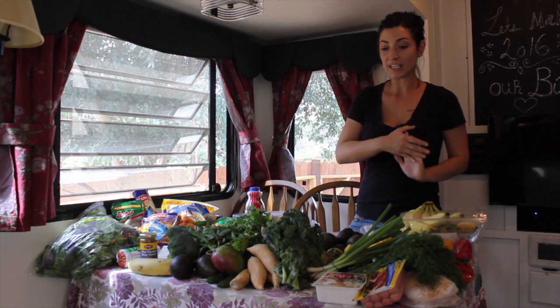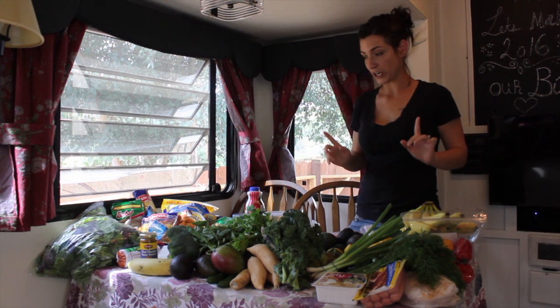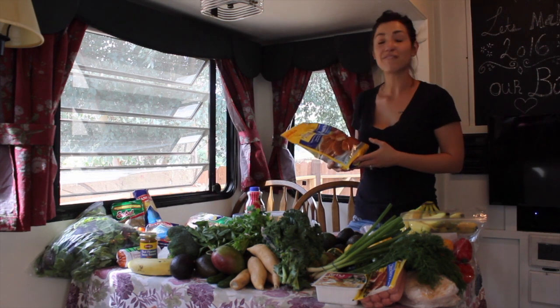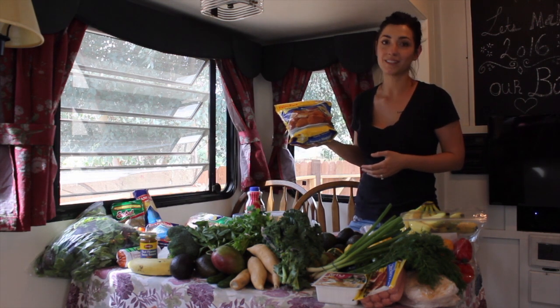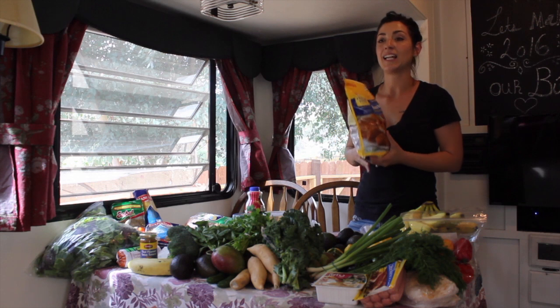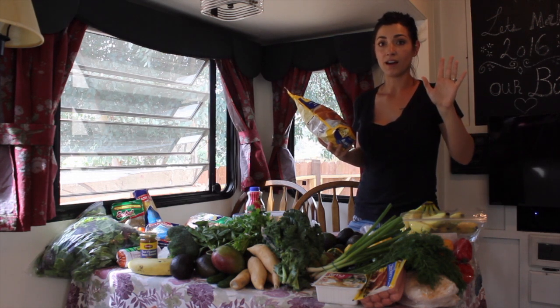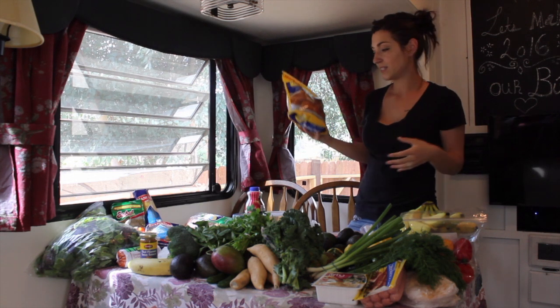Even though I do have a lot of healthy options here, I'm not completely healthy because I am a busy mom. Sometimes life just calls for a little bit of chicken nuggets. So I do buy these things that allow me to not have to eat out, because I know I can just make a quick, full and filling meal for my kids.